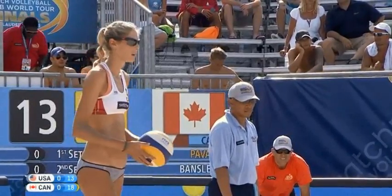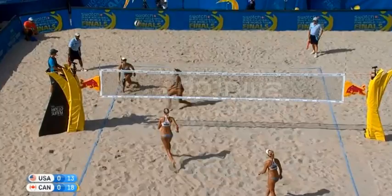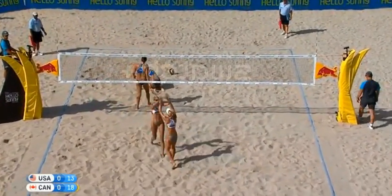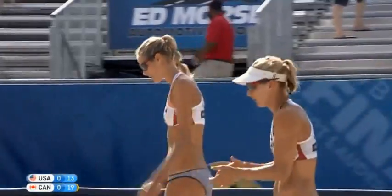Sarah Pavan to serve again. 5 points clear. 18-13 for Canada. Serves it to Fendrick. Now on the attack. Pavan blocks at the net perfectly. She hasn't had the best of blocking games just yet, but she finds it just when they need it.